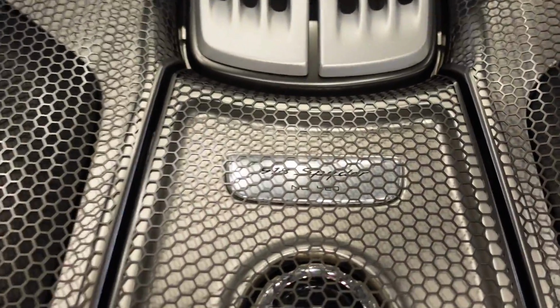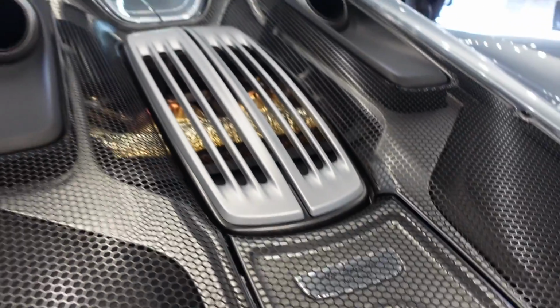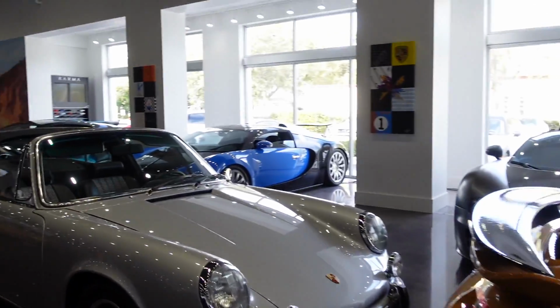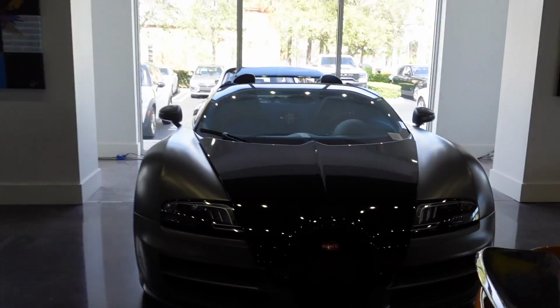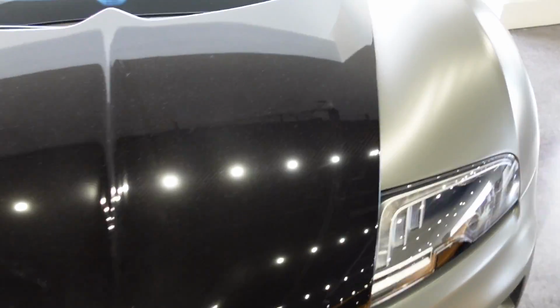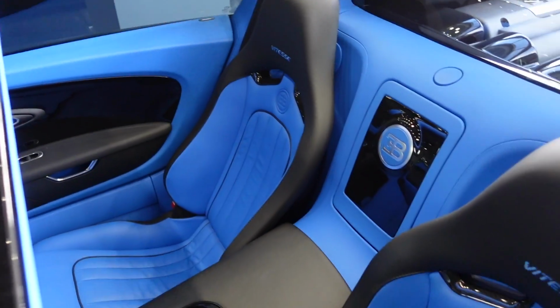This is the plaque that tells you what number car you have. So it looks like this is number 420. You've got the top exit exhaust. Here's the fuel cap. And over here, we've got not one, not two, but 3 Bugattis. Grand Sport Vitesses with a blue interior. How crazy is this?